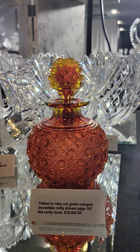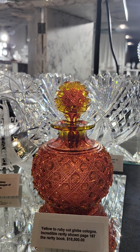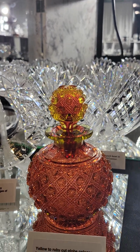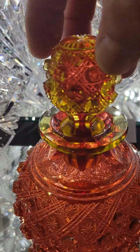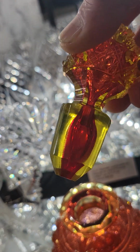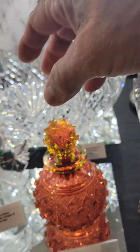Have these trophy colognes. I have 2 of these in my personal collection, plus the laydown cologne that matches it. These are yellow cut to cranberry, deeply studded, quite amazing. Some of my favorite things in cut glass. You can see the stopper where it shows the blowing of the 2 colors together. These are really amazing.